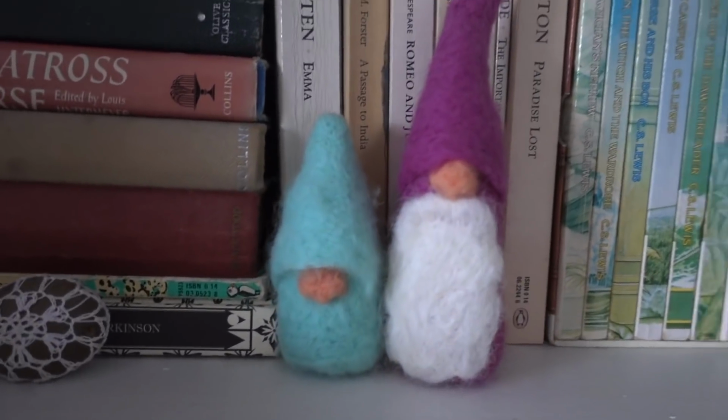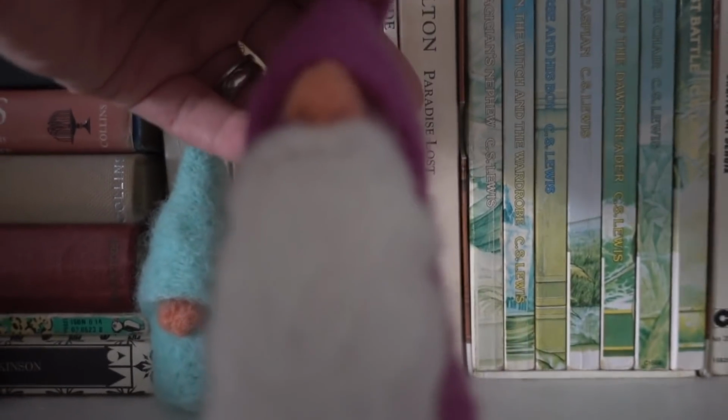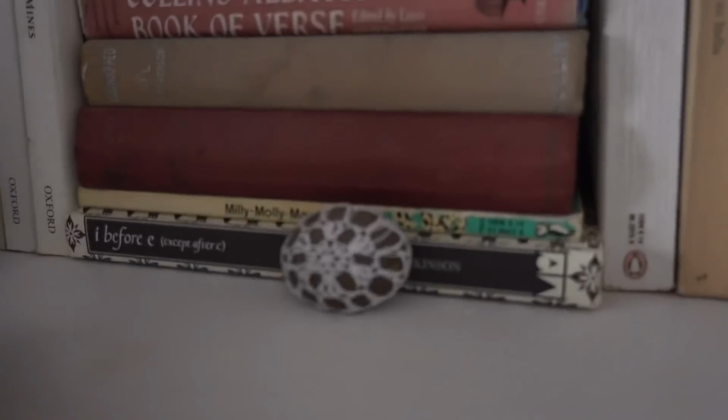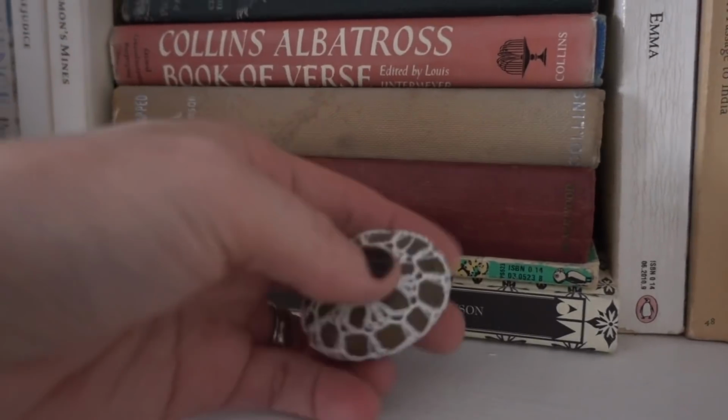These are some needle felted gnomes I made, and I was really pleased with them because they have nostrils. Gnomes with nostrils. That's a little crochet covered stone I made. I like doing that, just free form crochet.